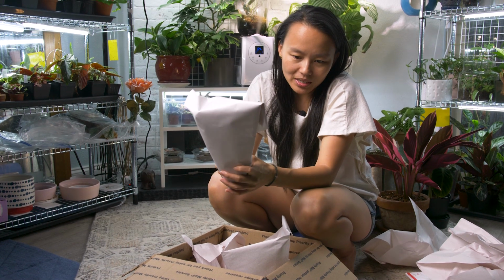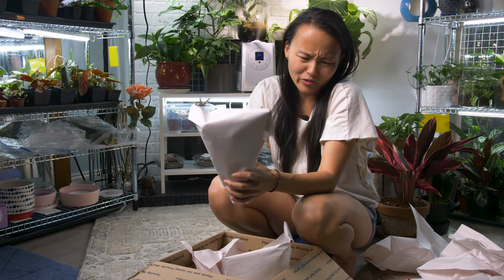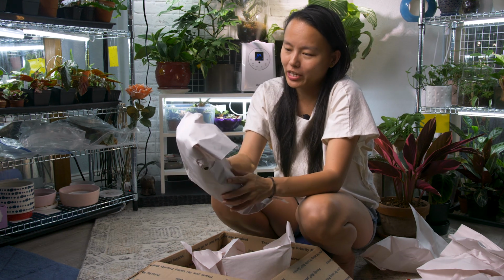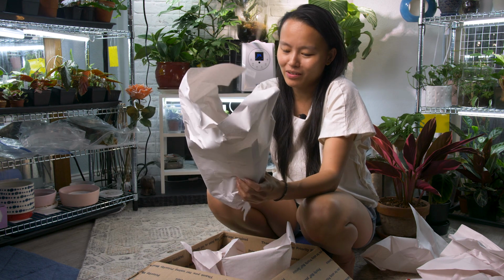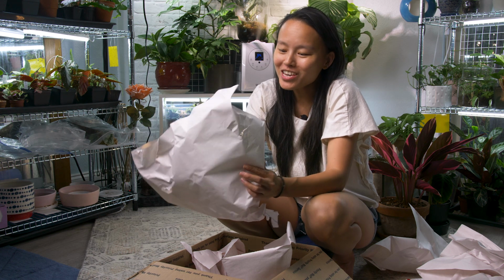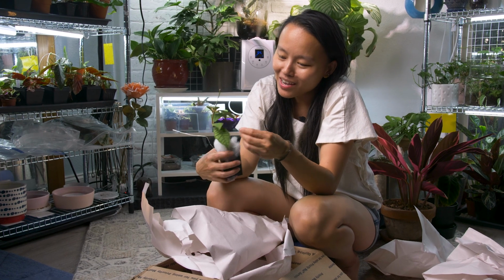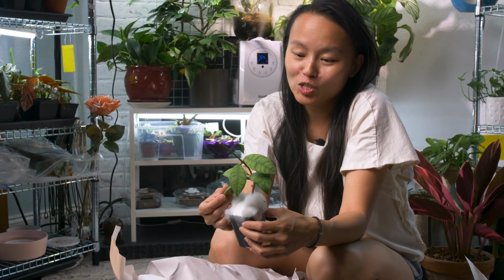Here's the last one. This is the callistophylla. Wonderful job with the packaging, Rick. Kudos to you, and obviously your Hoyas. Oh my god, so cute! Look at these little leaves. Oh, it's so cute. This is so different.